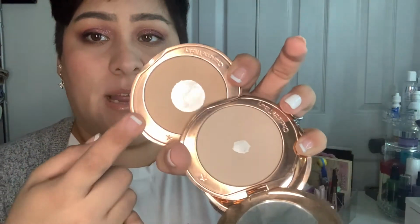I have the number 1 Fair and the 2 Medium. 2 Medium I use all over my face. 1 Fair I use under my eyes mostly, so you can see the color difference. This one has more of a peachy undertone. This is more natural, obviously a light shade. Excuse me. So yeah, I really enjoy this powder. I can't say enough good things about it. I will probably continue to repurchase it once I run out.